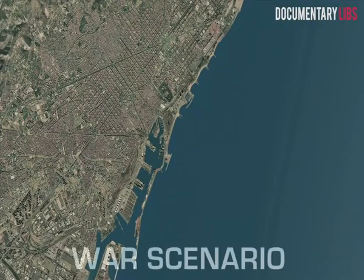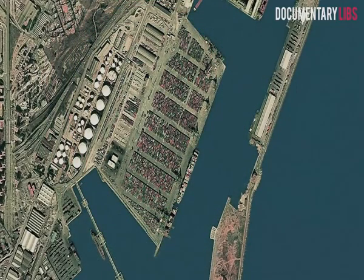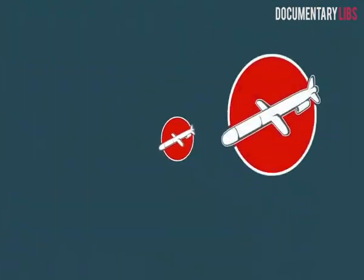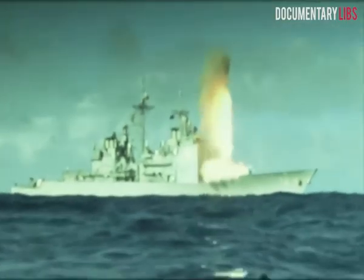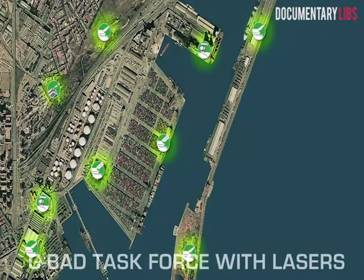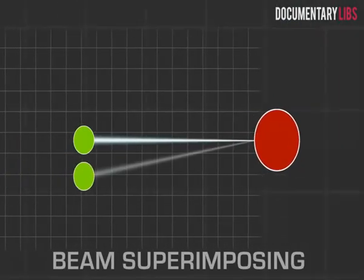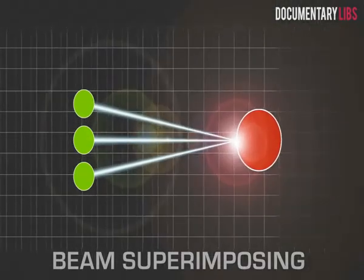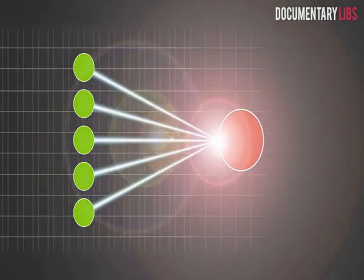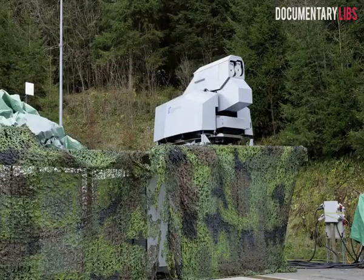Your last mission, protect an international port of vital economic importance against aerial attacks. Situation: the opposing forces saturate the airspace with waves of cruise missiles. Your means? A complete GBAD task force with added laser effectors. The Rheinmetall beam superimposing technology allows the beams of multiple lasers to be constantly adjusted, focused, and overlaying each other on a target, to be multiplied indefinitely. This is key for swiftly destroying a multitude of targets with pinpoint precision.